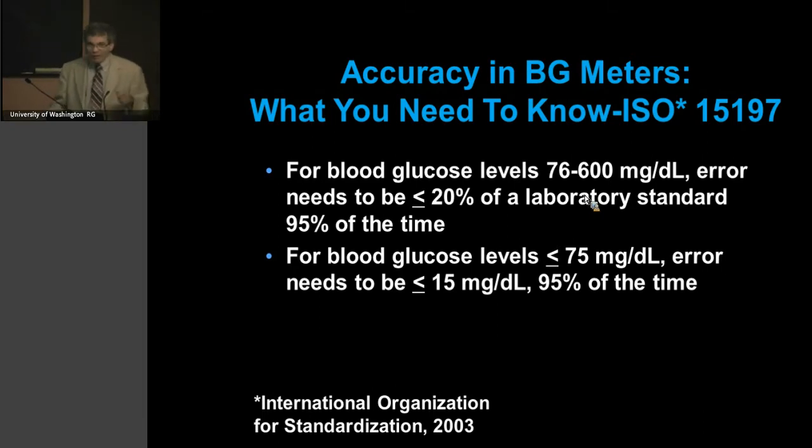Now, I saw this when I was going through the chart last night. The lab test was actually within this ISO standard, but the question is, is the glucose low enough for us to use this information, or do we need to repeat the fast? And as it turns out, it made the grade, but barely, barely. And that's because these meters are not exactly accurate.